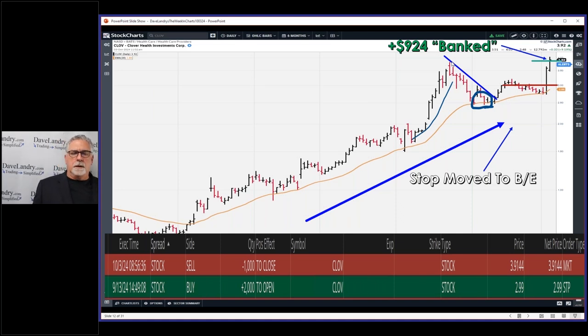Same thing if you're buying a transitional pattern off the lows. If it goes to new lows, obviously you're wrong. It's no longer making a transition. It's going back to old lows. So those are kind of easy to figure out, but with the pullbacks, how far do you give it if it keeps pulling back, pulling back, pulling back, pulling back?